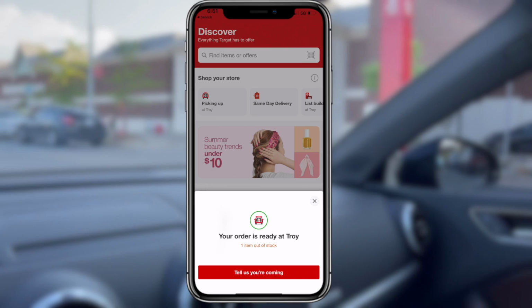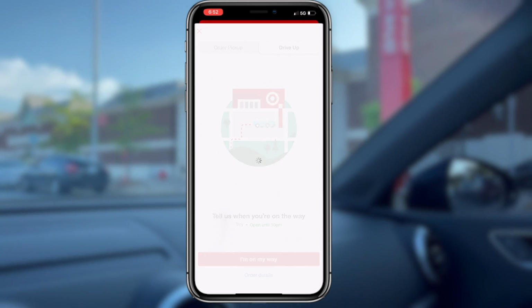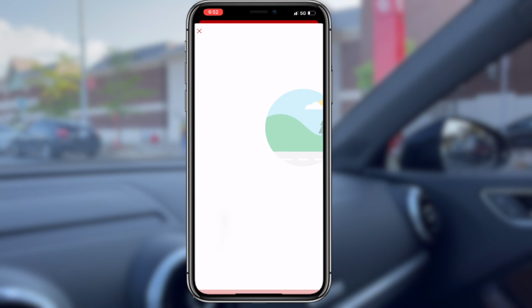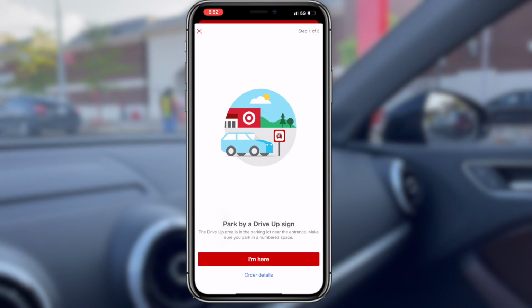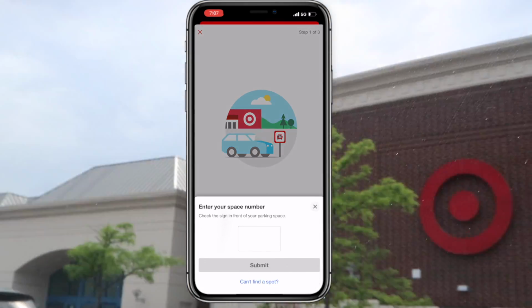I got everything that was on my list in the app, and I'll show you guys what I got when I get back home. So the app will notify you once your order is ready, and you will let them know that you're on your way. Once you get there, you're gonna click I'm here and enter the space number that you parked in.